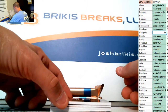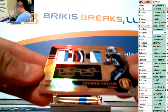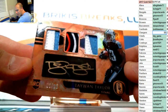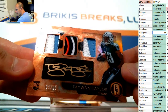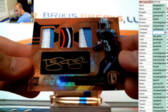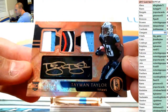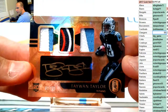This is just sick right here. Out of 25, Taywan Taylor, triple relic, sick patch, gold auto RPA for the second to last team off the board, third to last. BB the man with the Taywan Taylor RPA out of 25 with just a filthy patch there. Gold auto, very nice hit.